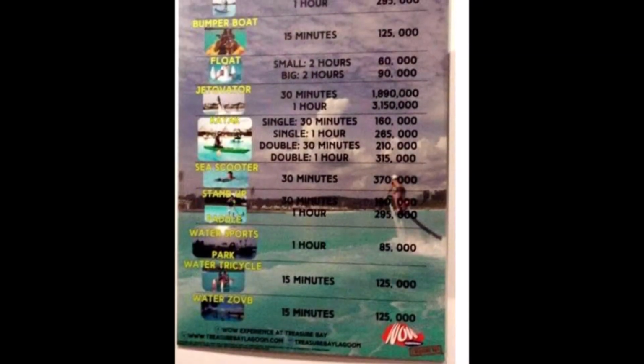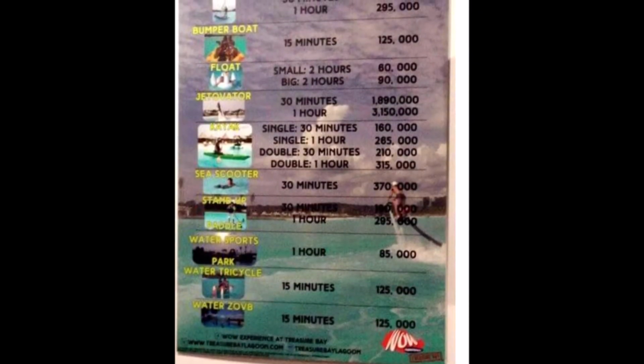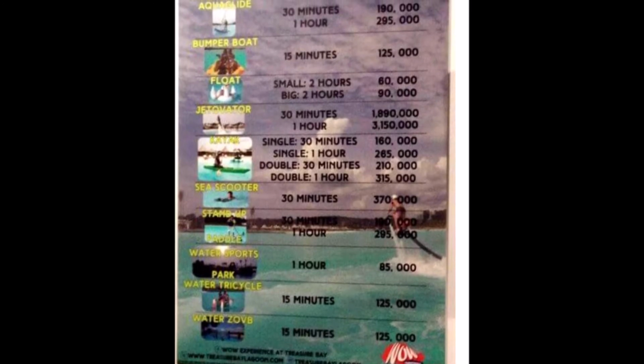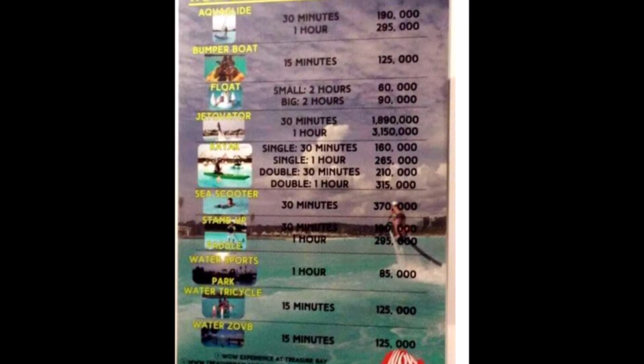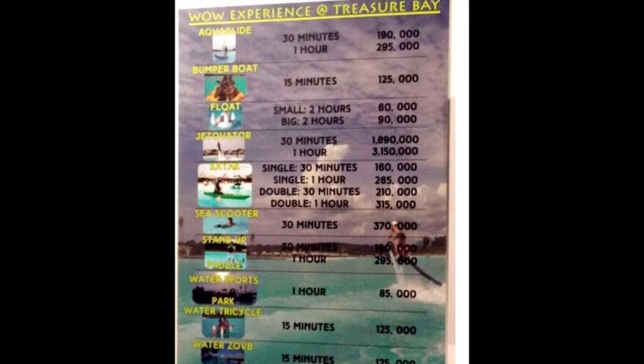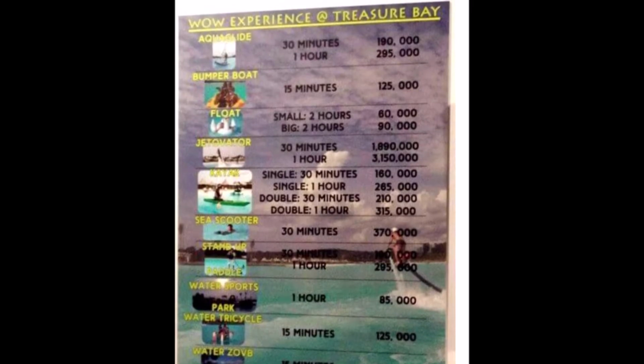Besides the swimming pool, we also have games in Treasure Bay that you can experience. The first is Aqua Glide, Bumper Boat, Float, Jet Elevator, Sea Scooter, Stand Up Paddle, Water Sports Park, Water Tricycle, and Water Double. Treasure Bay is located in the Lagoi region of Bintan Island, Indonesia. Its strategic location allows convenient access to visitors around the region via short ferry rides and flights.